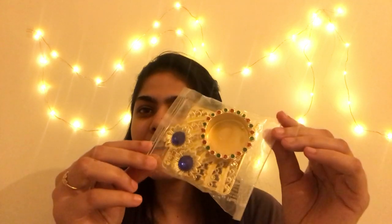The third thing, of course, is about Diwali. So yeah, we are going to be a little bit festive, and I have got these cute little diyas with these 2 diamonds beside them. If you put in the ready-made candles, let me just open it and show you.